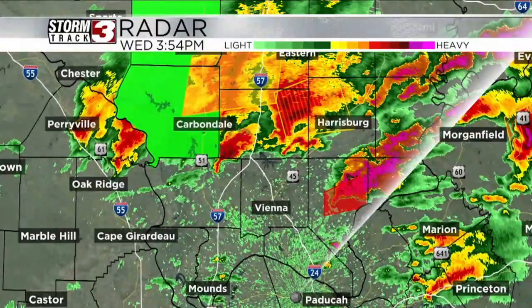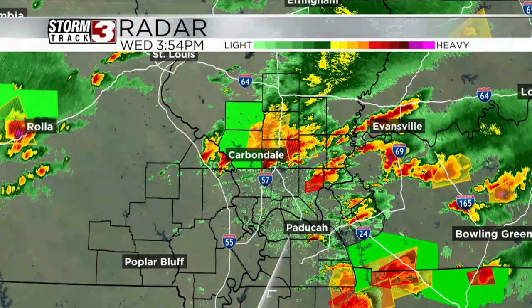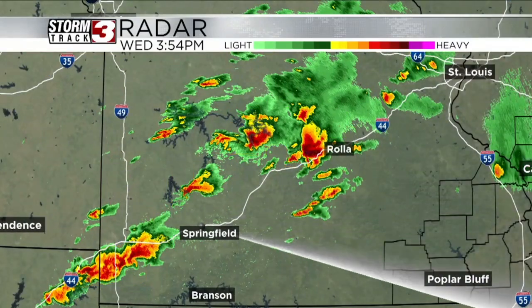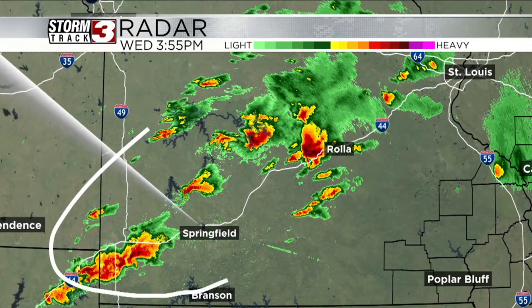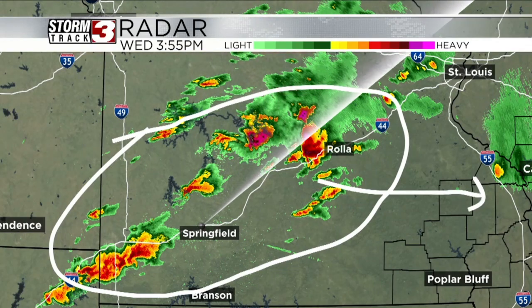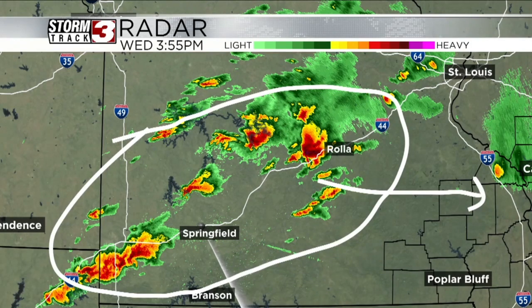What we were talking about the past couple of days, this is all pre-line activity here. If we move out towards the west, look at all this activity out in Missouri right now. We're talking still plenty of cells going on currently out here towards the west. These cells, and I'll go ahead and circle them here, all of this activity that we're seeing out here, is pushing off and towards our viewing area. This is what we believe will start to congeal into some sort of straight line, where you'll see a lot of straight line wind damage with this as well.